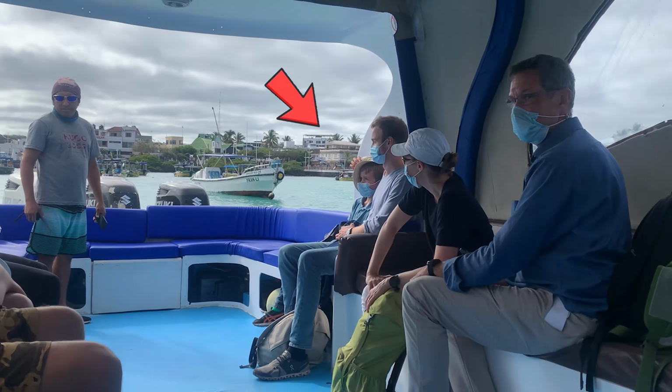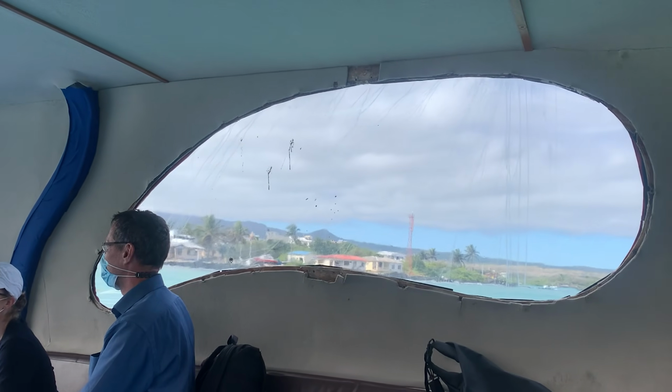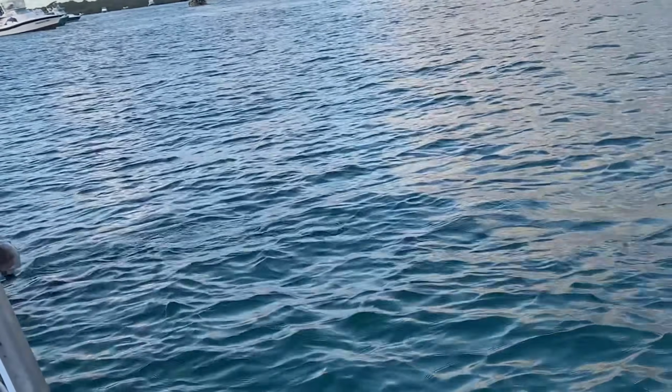To make matters worse, during my trip from Santa Cruz to Isabela, one family in my boat group was late by almost 90 minutes, and the captain decided to wait for them. So what should have been a 2.5-hour journey ended up taking almost 5 hours total. Keep in mind, it might happen with you as well.